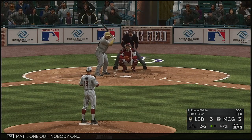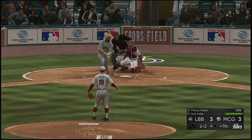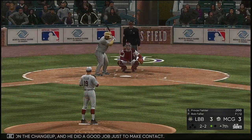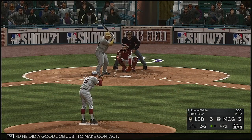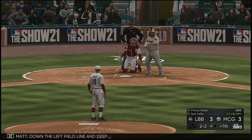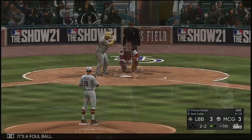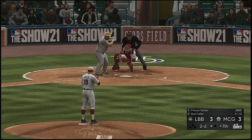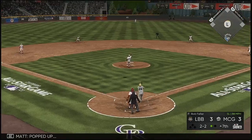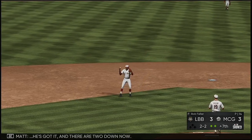One out, nobody on. Weight back on the changeup, and he did a good job just to make contact. Down the left field line and deep. And it's a foul ball. The 2-2 one more time. Popped up. Banks is there for it. He's got it, and there are 2 down now.